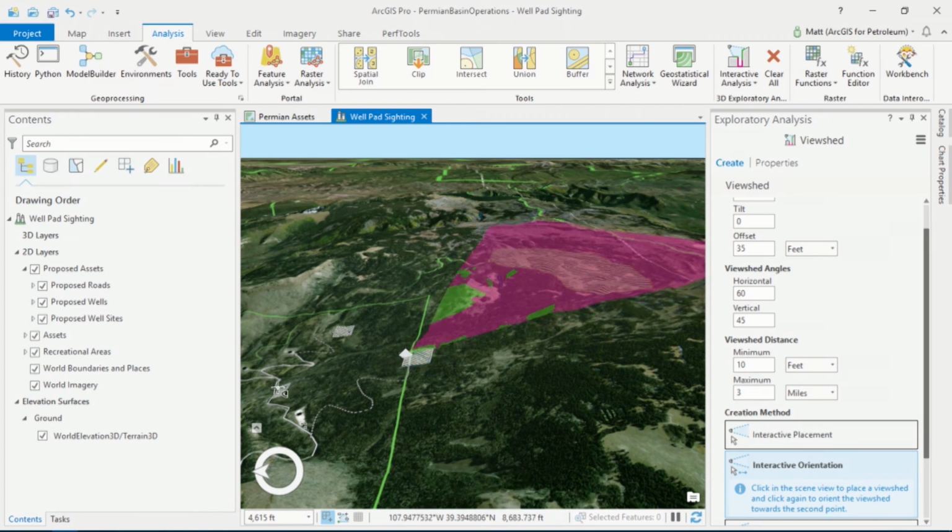I can also continue to place viewsheds on each of our proposed well pads so that I can ensure that the recreational area won't be affected by any potential construction that's occurring here. ArcGIS Pro is an entirely new way of working with your GIS. Embracing ArcGIS Pro will result in increased productivity and quicker, more intelligent business decisions. Thank you.